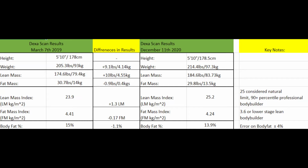So my height didn't really change at the age of 19, I guess 20 now. I wouldn't expect my growth plates to be open very wide, and I don't expect to see any major growth for the rest of my life.